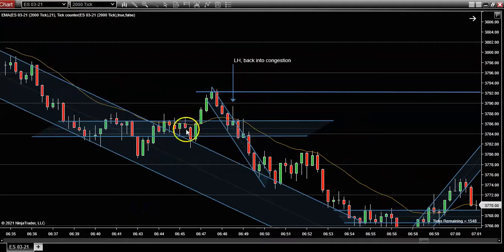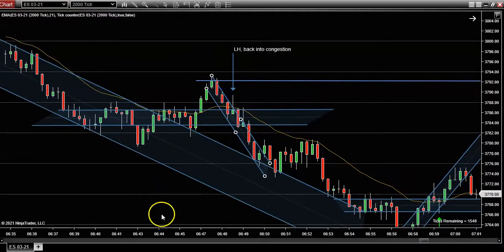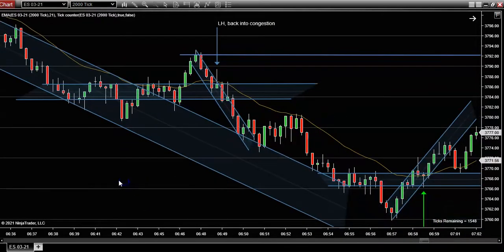But you do get a counter trend breakout. And so you definitely want to be on the lookout when you get a counter trend breakout of congestion. And if you were on the lookout, you get a good setup, a lower high back into congestion. It closes beneath the EMA, and you would have gotten a good move. It's off the trend line as well. Keep that in mind. Always draw the short-term trends.